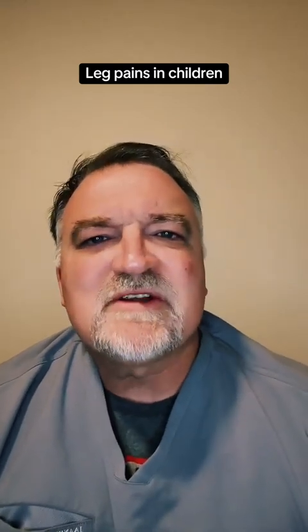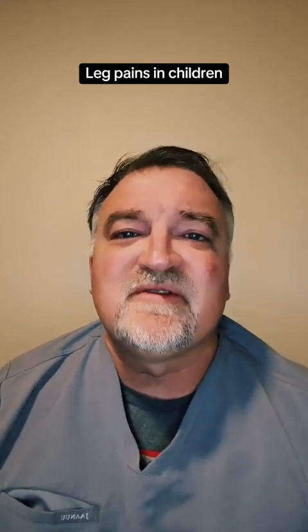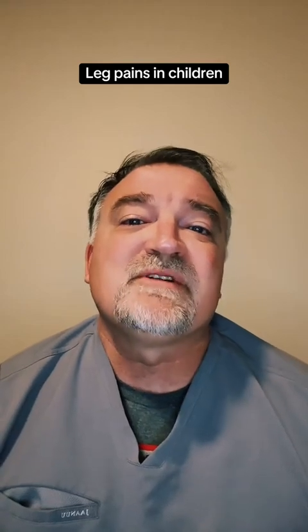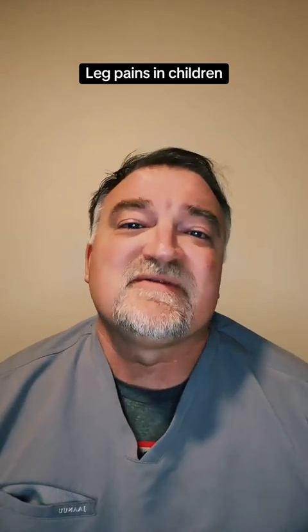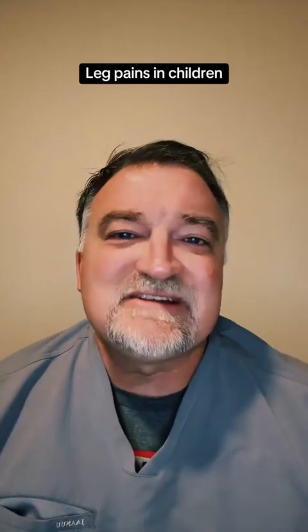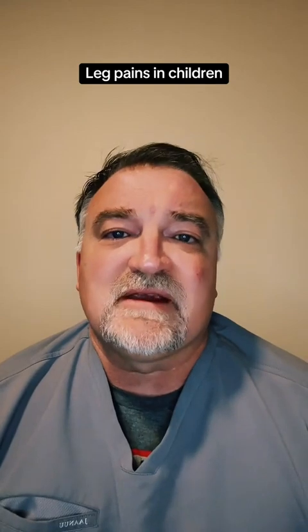What I tell my parents with growing pains is that, to reassure myself, I want to have seen it happen in multiple different places, either multiple different places in the one leg or in both legs. The moment that you get it in both legs, that's very reassuring. And I never want to see anything. I don't want to see any redness. I don't want to see any swelling, and I don't want to feel any warmth. If you have those, or if you have the pain always happening in the same spot, you need to talk to your doctor and rule out the bad things.